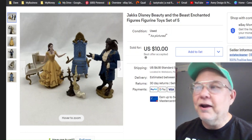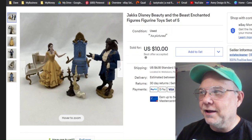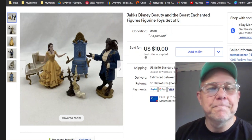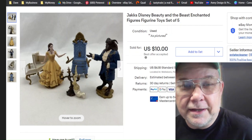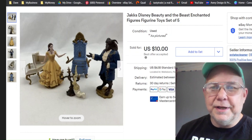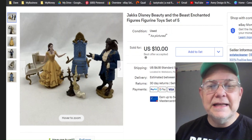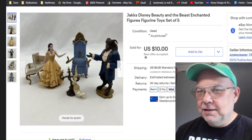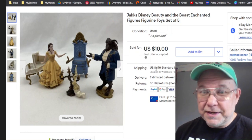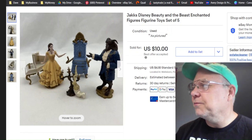All right, it's just these pieces of little toys for the Beauty and the Beast, and I paid $1. I think I got them in a bag somewhere at some place. Could have been anywhere. I listed them January 14th, and they sold August 1st for $10. That was the best offer. $10 I got for those, plus shipping on those. So yeah, that works for me.